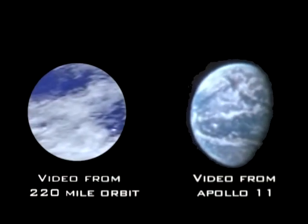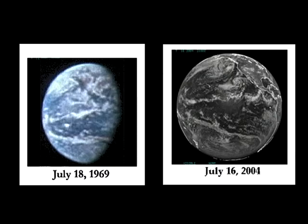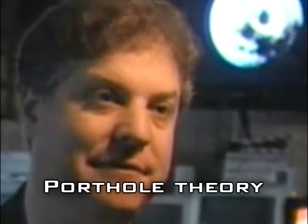Taking into account all the evidence just presented, low orbit Earth rotation velocity, shooting with the handheld camera, and cloud pattern comparisons, it can be confidently stated that Bart Sibrel's porthole theory is, unequivocally, busted.